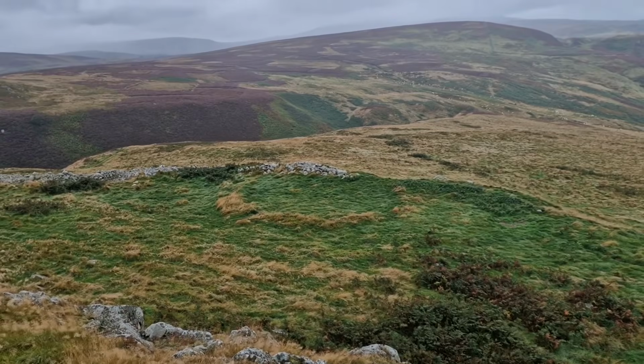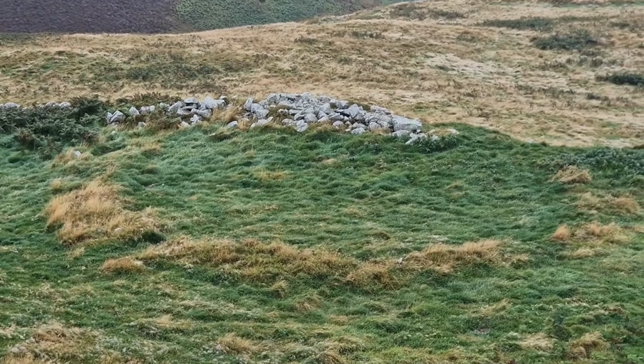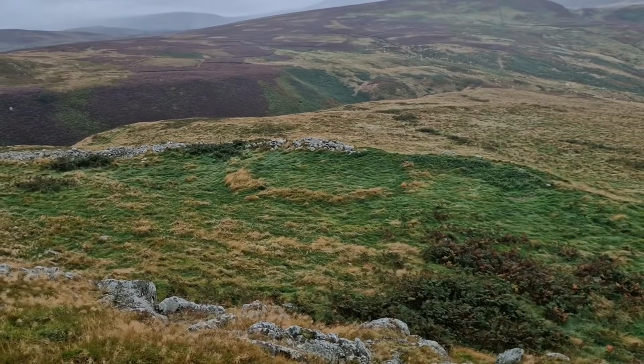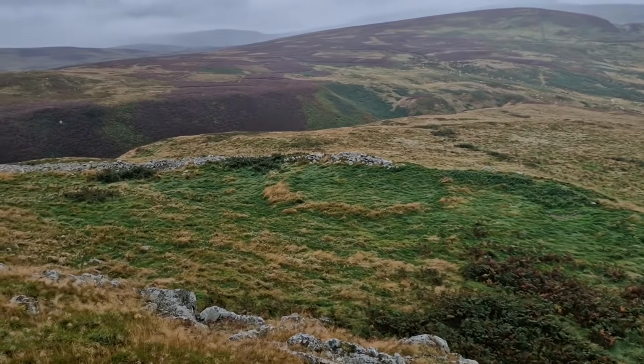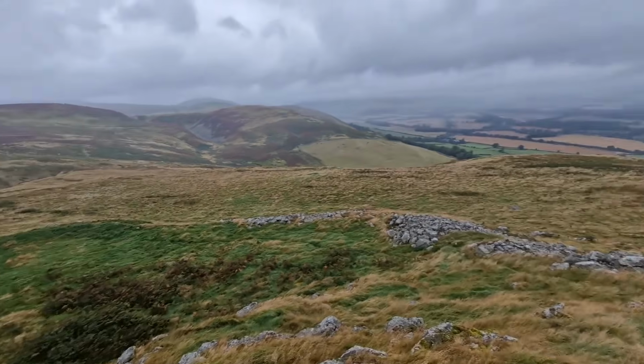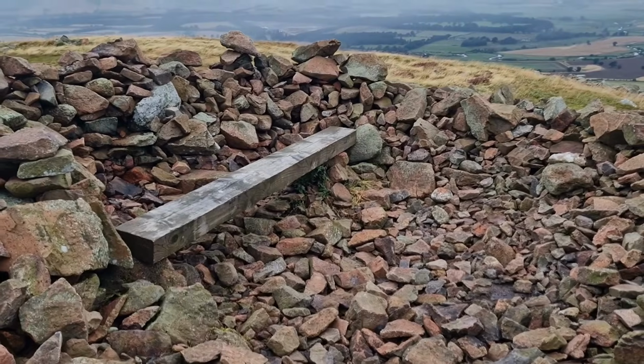I can see a round shape there. Wonder if that's a broch or just a roundhouse? It'll just be a roundhouse. You don't get rocks in England. Okay, just a roundhouse. Beautiful barren landscape. And then there's this cairn here, which is probably modern.